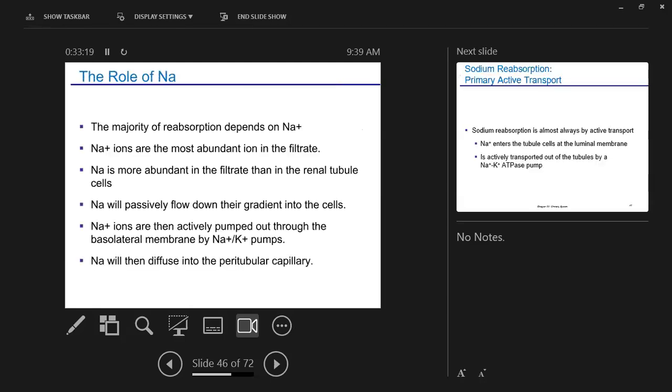The driver is going to be sodium. We're going to have the highest concentrations of sodium in the filtrate. So we're going to have high sodium in here, high sodium right in here. We have a ton of sodium. Nice sodium here. That's going to diffuse into these cells. That's going to be a passive process.